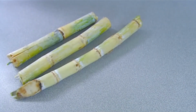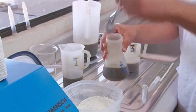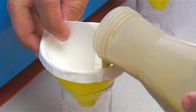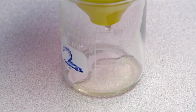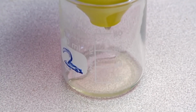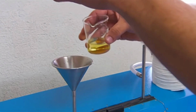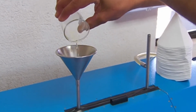Now that the juice is extracted from the sugar cane, it's time to process it. However, before it's turned into sugar crystals, a sample goes through a series of tests at the sugar mill's laboratory. They add a thickener that binds to impurities in the juice, and then filter it to make it clear and clean. Then it's poured into a polarimeter, a machine that measures the concentration of sugar.